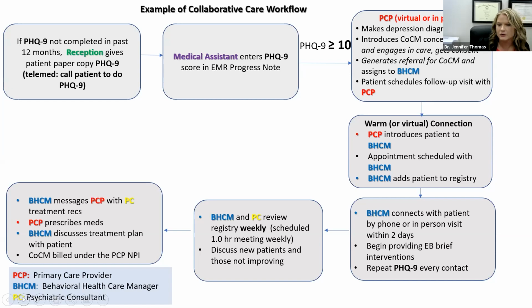And how do we know who's not improving? Well, they have their PHQ-9 measurements. So it might be, hey, this person's PHQ-9 score went up from a 12 when they were initially screened and enrolled in collaborative care to a 15 or a 20. What's going on with that person? Is there a new life stressor? Do we need to look at medication adjustment? And it helps them really be very purposeful in caring for that population of patients.